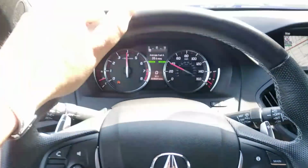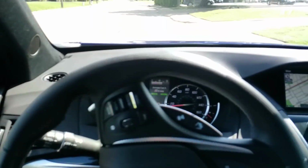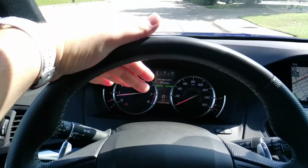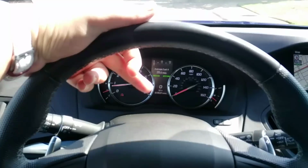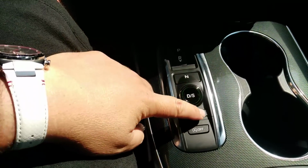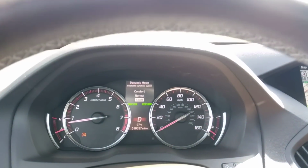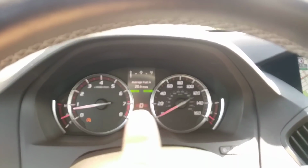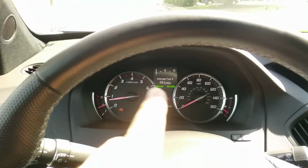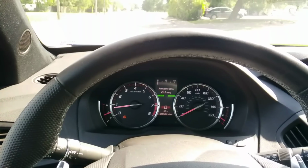Okay, kind of laggy, right? Yes, very laggy. And that's not the only lag I experience in here. So that's in normal mode. You'll notice by the D there, there's kind of like a gray background to it. If I press dynamic mode here, it doesn't do anything. I have to press it a second time, and then it goes into sport. And then you'll see there's a red hovering around the background of the D. So you'd think, oh, okay, well, that's going to make this car much better.